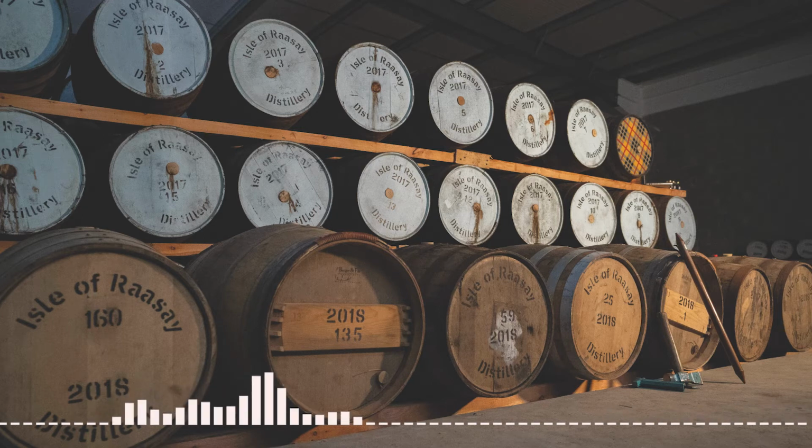So it's a much softer oak, with a bit more sweetness to it, and less of the typical vanilla that you would get from Quercus alba. Alasdair is from the Isle of Raasay distillery in the Hebrides. That's 14 miles long, 3 miles wide. It's actually the same size as Manhattan, but at the last census 161 people lived on Raasay, so quite a difference in population.